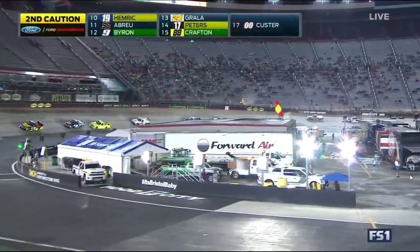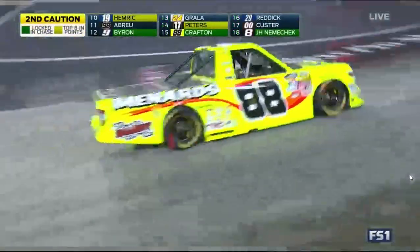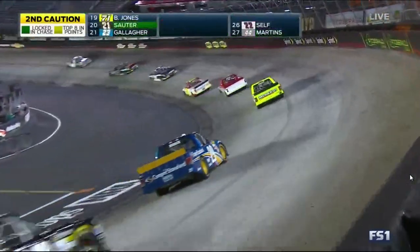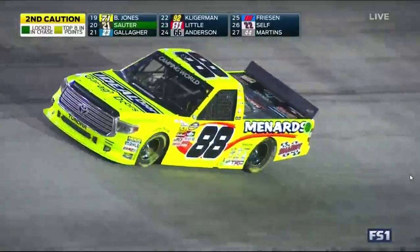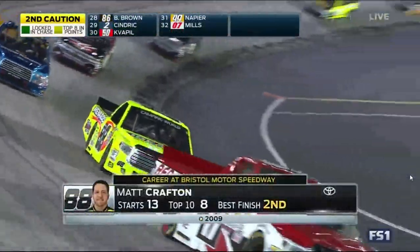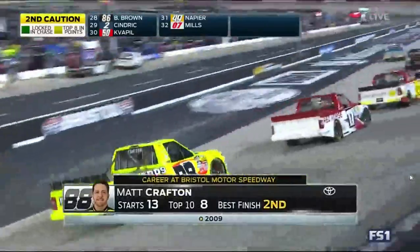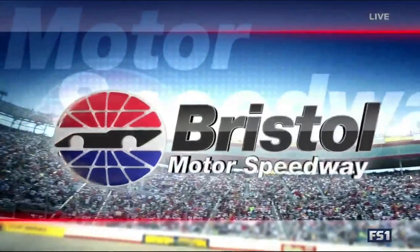Well, Crafton certainly avoided what could have been a costly situation right there had he elected not to come and ended up getting penalized. Already so many differing strategies in this race. Guys that pitted under our first caution for that bit of rain. Now some of our front runners, including our leaders, Christopher Bell and Daniel Suarez, Ben Rhodes all staying out under this caution. And I think the reason is because of the caution clock. These guys know they can make it to that caution clock on fuel.